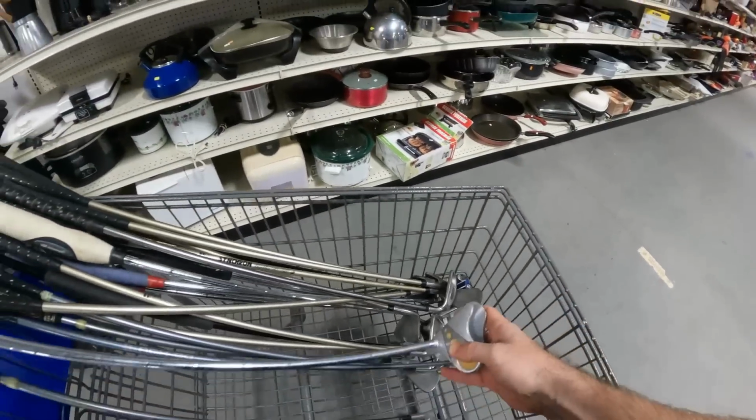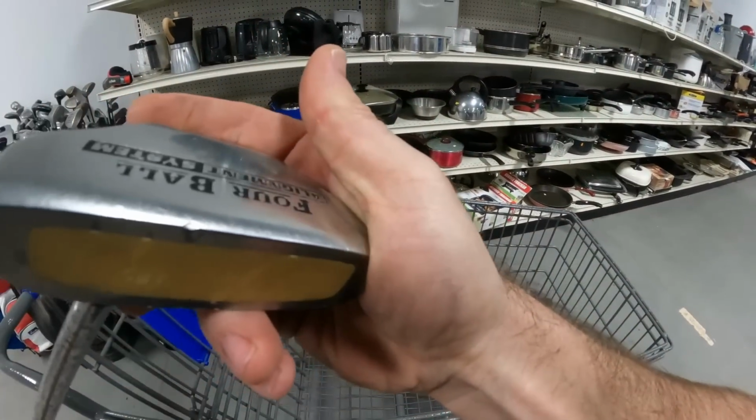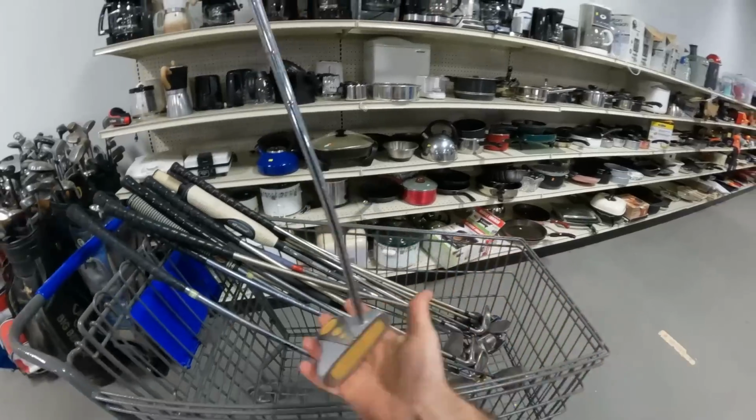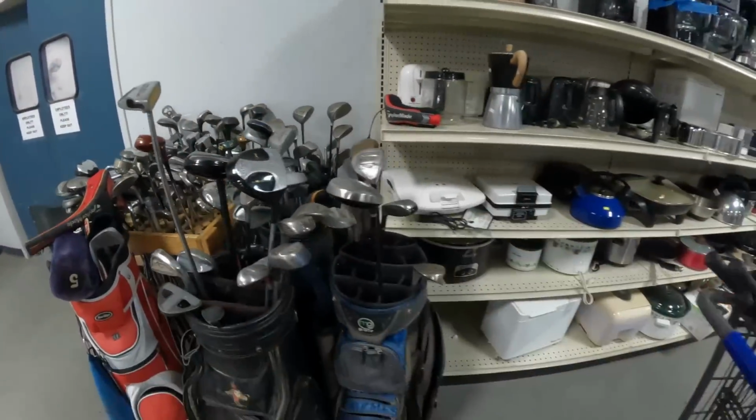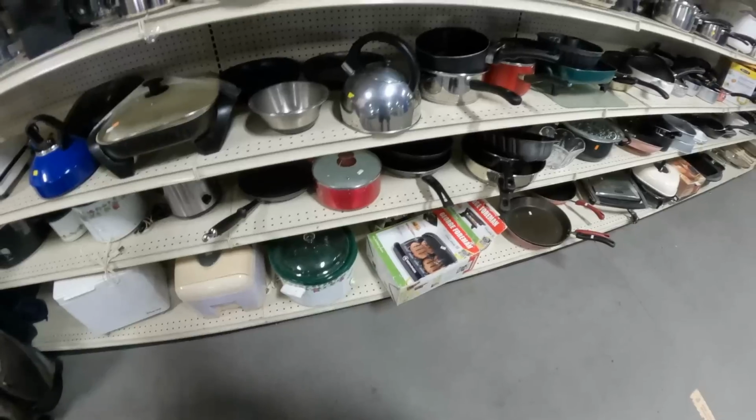This one right here, I see that it was kind of weird. This is actually a belly putter, but it is actually bent, and I hold it up right here and you can see that it's bent inward, which is not correct, and I go ahead and put that one back, but the rest of them are really good.